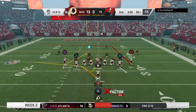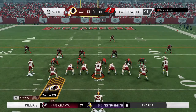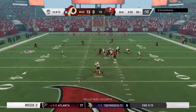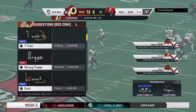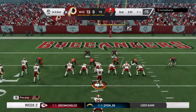Well, he does it at a high level, doesn't he? Because when I watch him, I think of his vision. Straight ahead, peripheral. Also has that sense of where holes are going to be before they actually open. I think that helps set him apart from many of the other backs in the league. That is caught at the 7. Another strong gain on the last two plays. They've moved it a combined 33 yards.